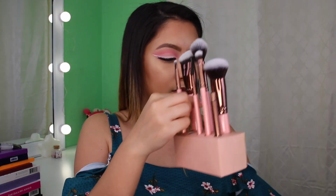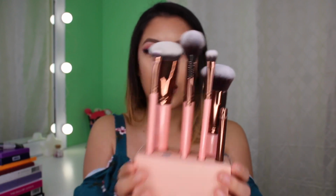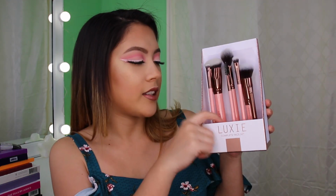I don't know what to start with first because there's literally so many things here that I'm not even sure where to start. Let's just go ahead and start with these brushes that I've been having. I got these on my BoxyCharm, BoxyLux. These brushes, look at that. They're so pretty, and they are by Luxe Beauty. I think there's one missing because I think I did use that one. They are really nice, really soft.